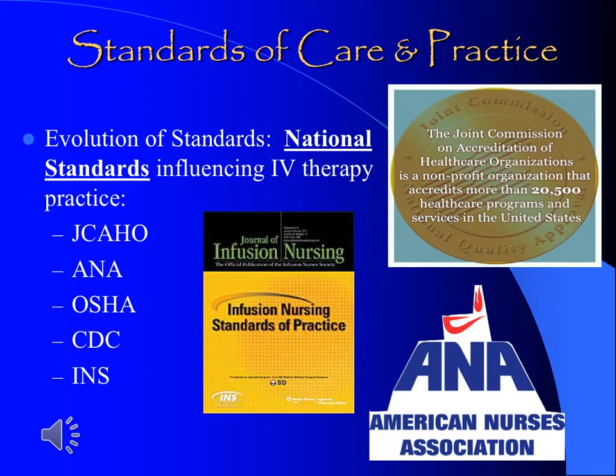At the national level, the American Nurses Association and the Joint Commission on Accreditation of Healthcare Organizations, better known as the Joint Commission, along with various specialty organizations, established the standards of nursing practice. Therefore, in addition to the standards set forth at the state level in the ORC and OAC, nurses must adhere to national standards of practice set forth by these agencies.